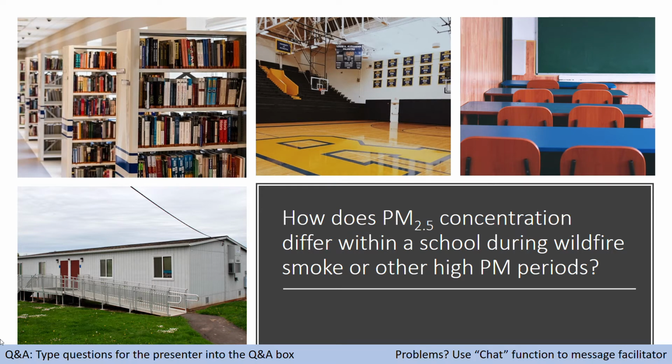One of the questions motivating the pilot study is how does PM 2.5 concentration differ within a school during wildfire smoke or other high particulate matter periods? So would we expect the concentrations in a portable to be the same as a classroom that's connected to a main building HVAC system or a gym or a library?